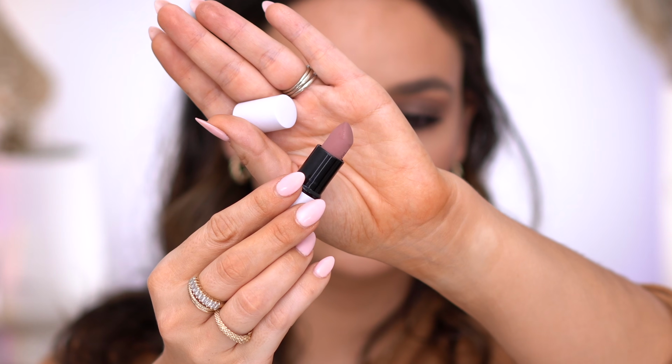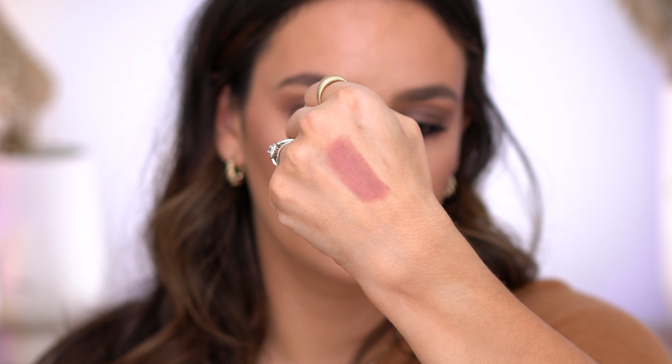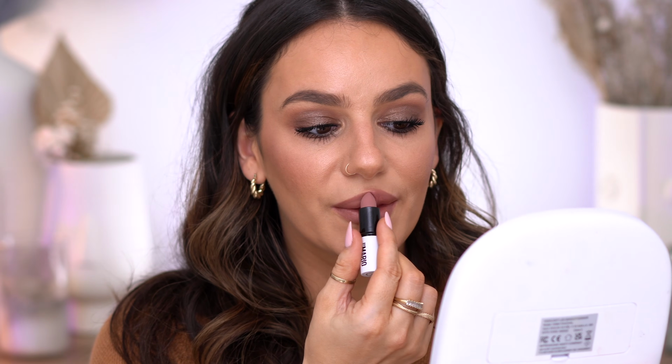Is that what it's called? Ultra Suede. Yes, I didn't even know that. But that's the color, and I get a lot of compliments when I wear this. I think it's so good. It's a mini because I got it in the set with the lip liner. So this is a perfect set from Makeup by Mario if you want to kind of try his lip products.